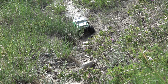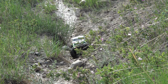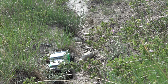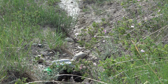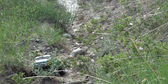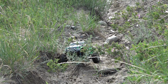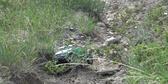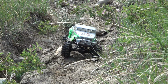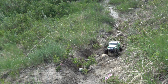So, yeah, I'm trying to zoom and hold the camera and drive with one hand. Camera in one hand, driving with the other. Don't know if I should go left or right here. Oh, the tree says go the other way. Oh, I'm getting caught in the grass. You're going down or back up? Coming back up. Hold her there a second.